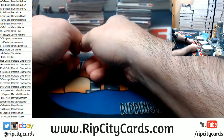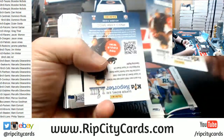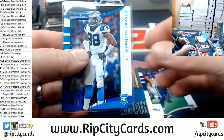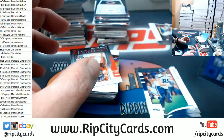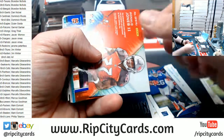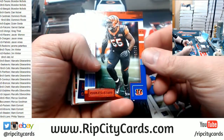Let's see what we got. All right. Got a 4 out of 5, Marquise Haynes, rookie for the Panthers. Saquon rookie. Ronald Jones, 2/99. Swatch autograph for the Bucks. Got a perfect 2/25.